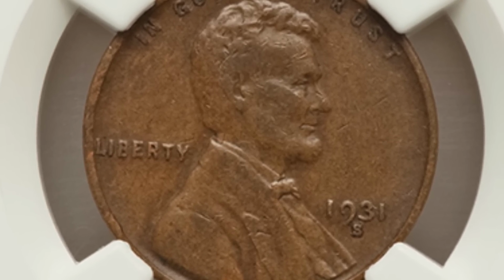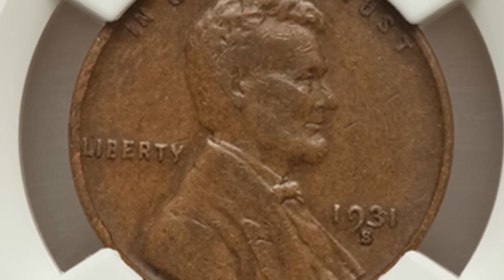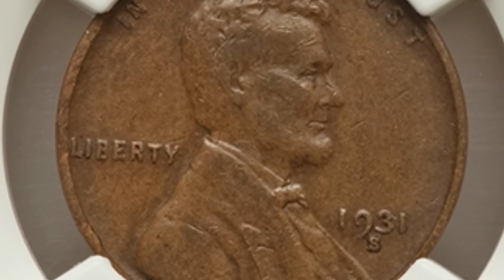You can see that this coin has definitely been circulated. It's not a mint state graded coin. It sold for a little over $140, so still in that condition it's pretty good. Now if this coin had a high grade, it would sell for thousands of dollars.